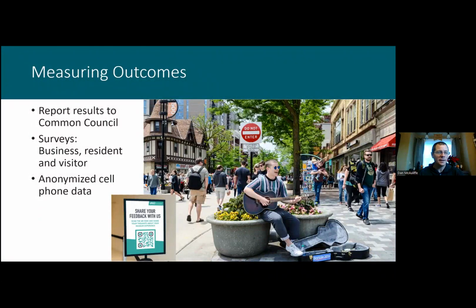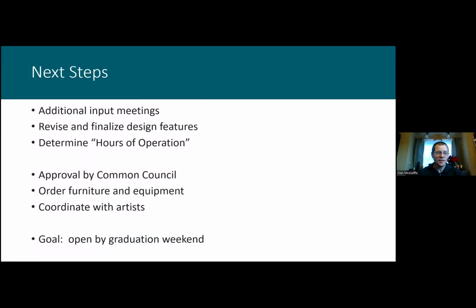And so our next steps is we continue to have some input meetings. And again, I really appreciate the invitation to talk to more people. We always want to make ourselves available. If there's a group, we are happy to give additional presentations and understand new perspectives. We are in the process of revising and finalizing this design. Because of furniture order lead time, we'll probably be ordering furniture relatively soon. Determining the hours of operation, again, that's key. We have a little bit more time with that because that doesn't need to be finalized until the street is closed.